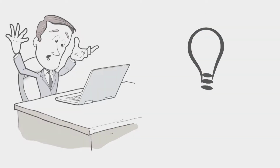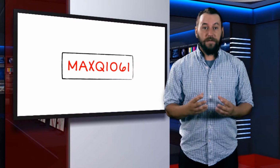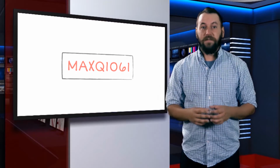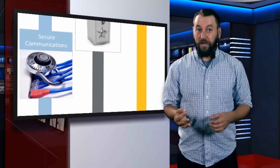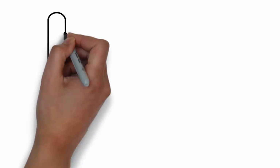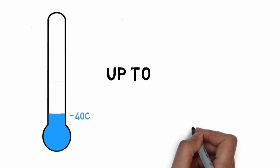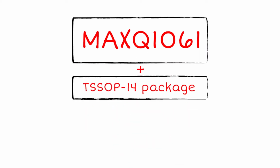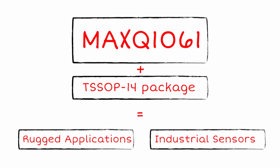Maxim Integrated's MAXQ1061 DeepCover cryptographic controller can be used to implement security in new designs or easily add security to existing products. It's ideal for applications requiring secure communications, secure storage, and trusted devices and firmware. With the capability to operate over a wide -40 to 109 degrees Celsius temperature range and availability in the TSSOP14 package, MAXQ1061 is even suitable for rugged applications and industrial sensors.